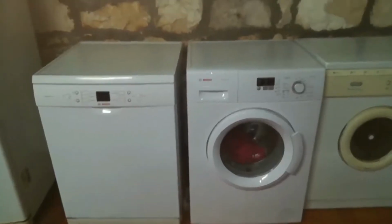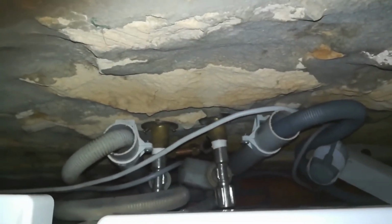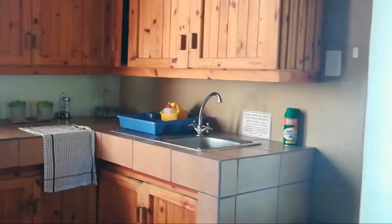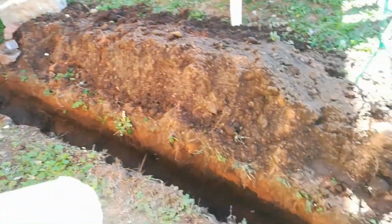So let's get started. I think I'll start with the most boring, yet one of the most expensive things first. We got taps for our dishwasher and washing machine. Seeing as the house is really old and was used as a self-catering guest accommodation, it only had one small sink for washing up. Doing the plumbing was quite a big priority for the first week that we moved in.